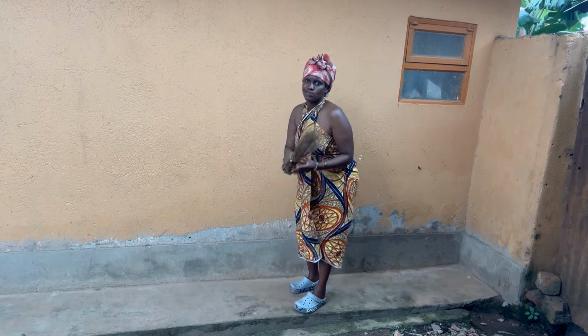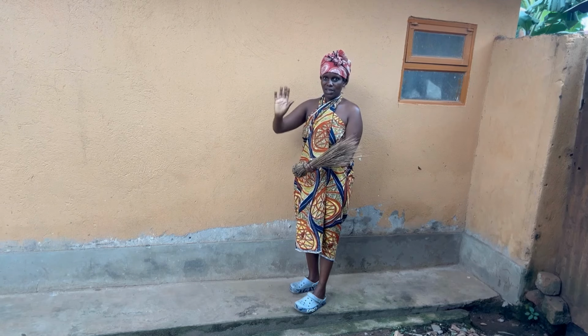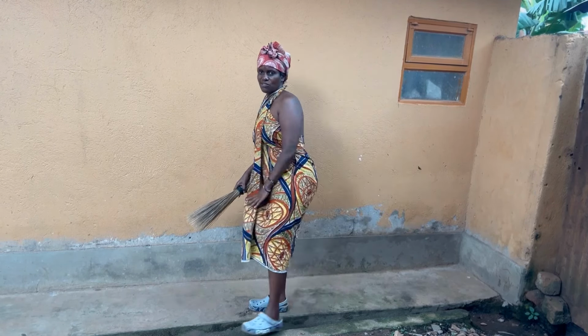I love the hard broom soaps better than the soft ones because it just takes away all the dirt, like hard dirt, which can't be removed by something soft.